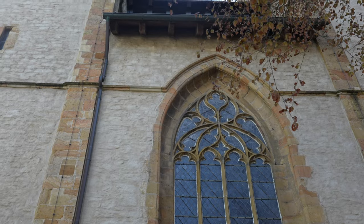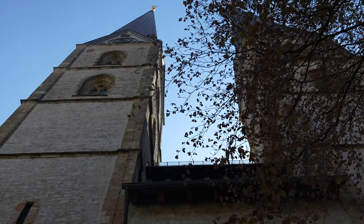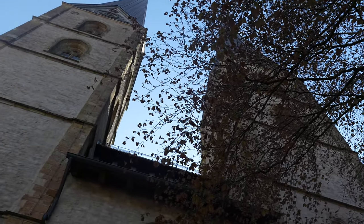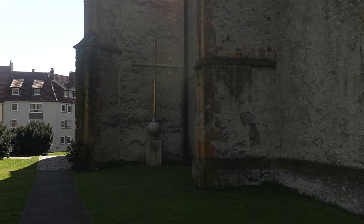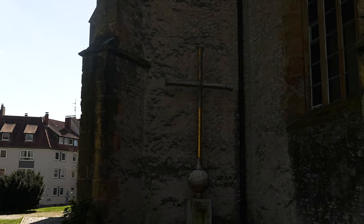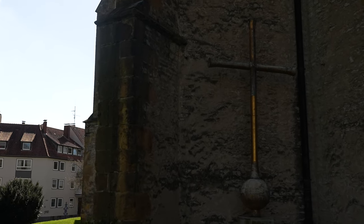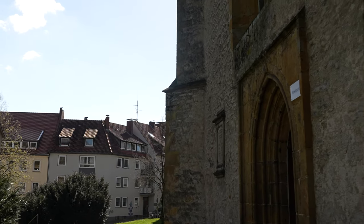During the Second World War, the church was severely damaged by Allied bombings, and it took many years of restoration to bring it back to its former glory. Today, visitors can admire the impressive Gothic architecture of the Neustädter Marienkirche, including its beautiful stained glass windows, intricate stone carvings, and soaring vaulted ceilings.